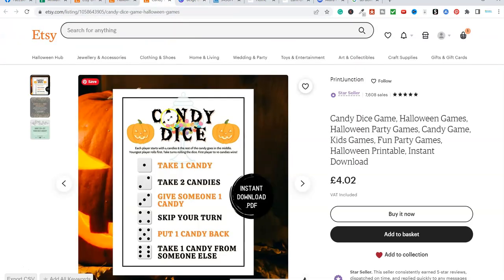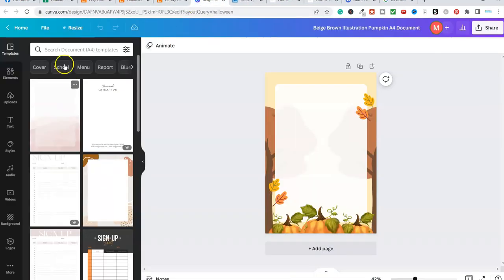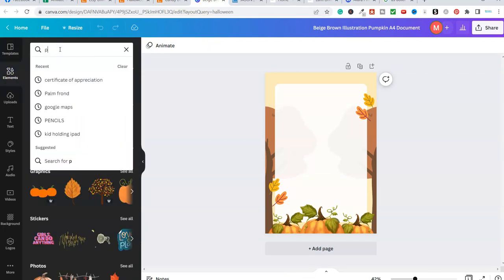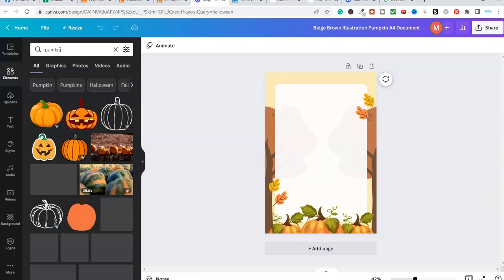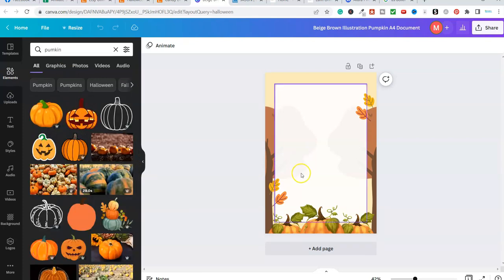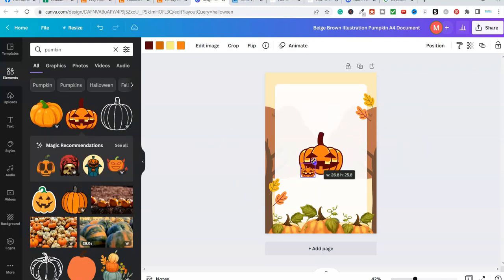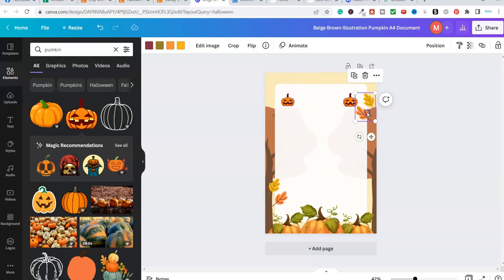First of all, I'm going to need some of these up here. So I'm going to come over to elements and type in pumpkin, and we've got different pumpkins on here. I'm going to do this really quickly. I'm going to grab this one and get another one, shrink it down, and move it over here. I'm going to shrink this one down and move that over here. If I don't want these, I can just click on delete. So I've got two pumpkins.